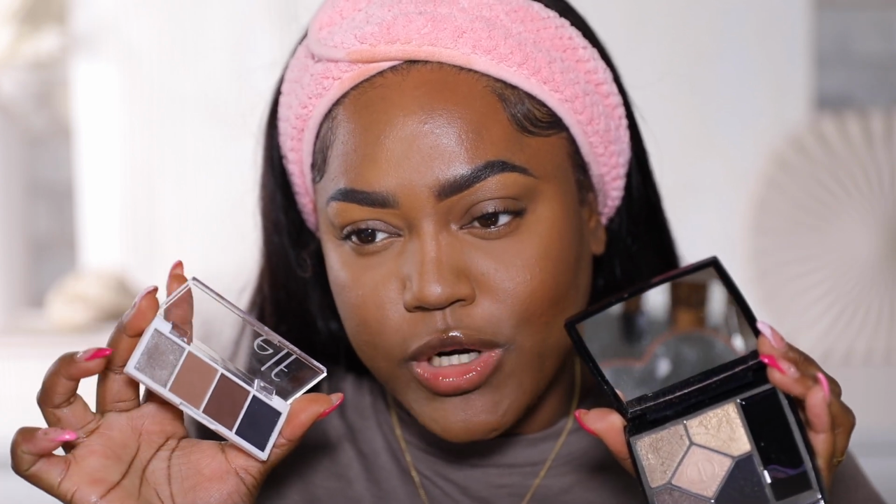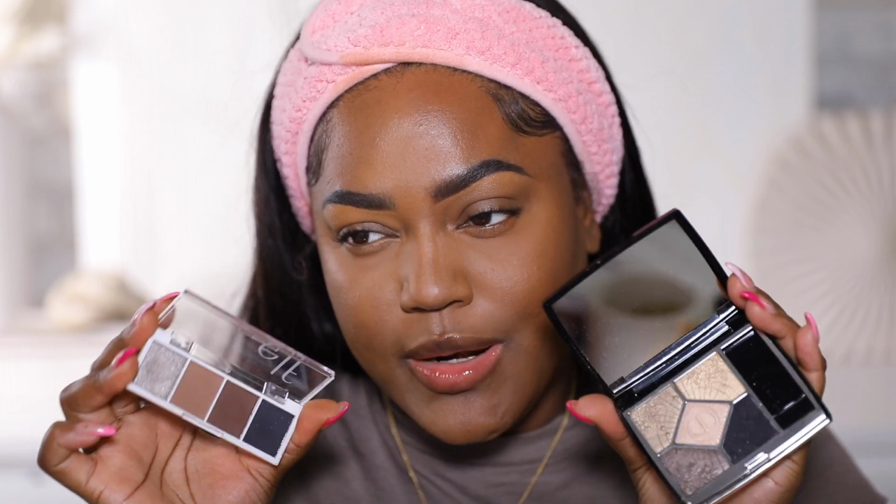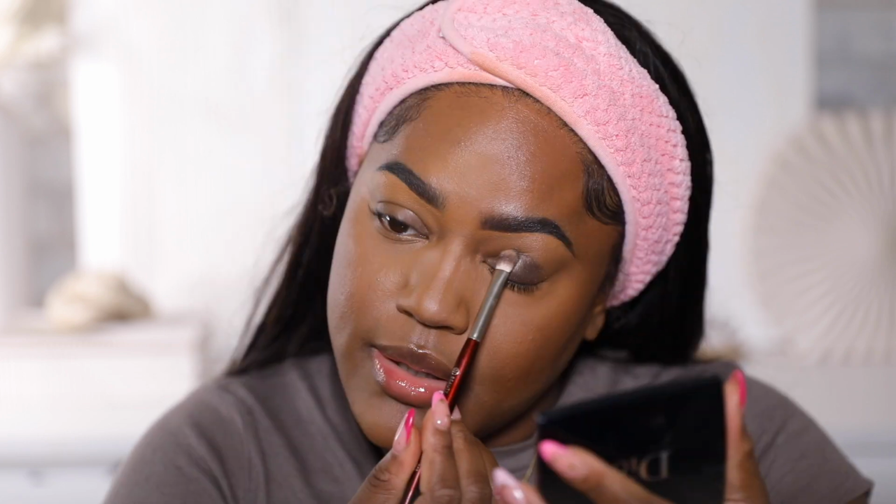We're gonna do a little eyeshadow, not too much. On this side, we're using the Dior Couture palette. This is what it looks like on the inside. Really pretty, really pretty. And then on this side, we're gonna use this e.l.f. palette. I'm leaning more towards this color right here, and I feel like there's a similar option in both palettes, so we're gonna do that.